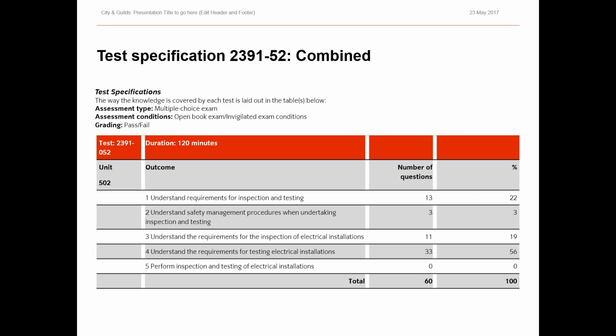And you can see again, there's quite a spread of the weighting here, where we have quite a few more questions on the inspection, because as you're probably aware, when it comes to initial verification and periodic, there are differences, and so when it comes to the combined assessment, it's splitting out those differences. But the bulk of the weighting of the test, again, 33 items, will be on the testing itself.